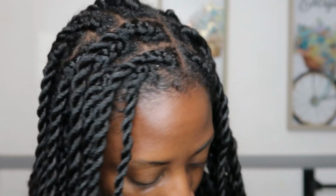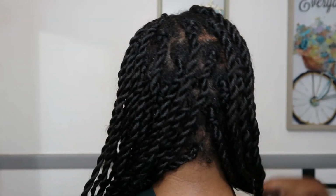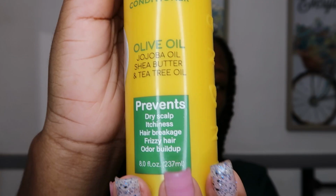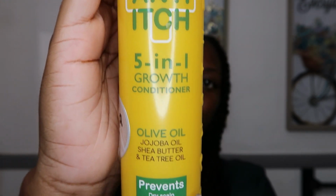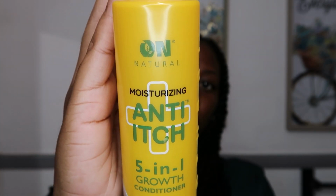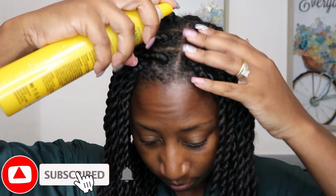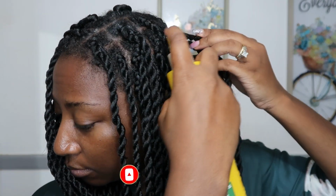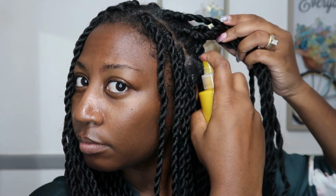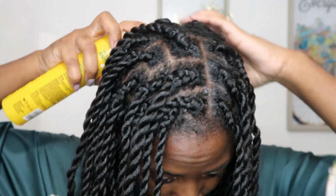Today I'm starting off with hair maintenance. I have had these Senegalese twists in for about, I'll say, 2.5 weeks. I use this anti-itch moisturizing spray that I got from the hair supply store, and it was only $7.99, and it has olive oil, jojoba oil, shea butter, and tea tree oil, and it prevents the scalp from being dry, itchy. It prevents hair breakage, frizzy hair, and odor buildup. So it's a 5-in-1 growth conditioner spray, anti-itch moisturizer.